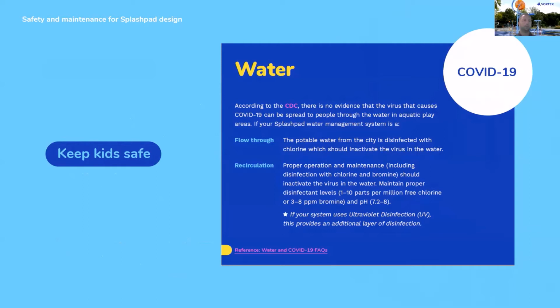According to the CDC, the chlorine levels in your city water are enough to inactivate the virus. So there's little to no concern with water quality and COVID-19 on a flow-through system. When it comes to a recirculation system, it's the same type of deal, but maintaining sufficient chlorine levels is critical, and adding UV to your solution, which is required in Pennsylvania. So the folks that are with us from PA, UV is required, so you really don't have to concern yourself with that, but adding UV makes the water even more effective at inactivating the virus.